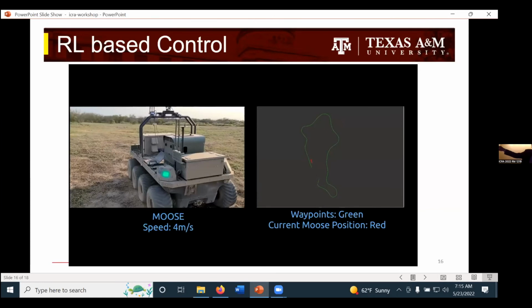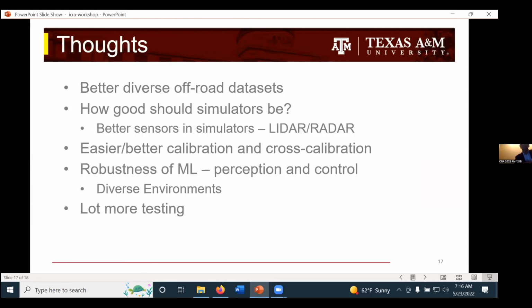What you see in the right picture, the green is the approximate trajectory based on waypoints that the Moose should traverse, and the red shows the trajectory the Moose is taking, traversing this. So we have now got all the pieces in place so that we're able to do what I would state as high-speed off-road navigation. Of course, there are still a lot of problems that I think we need to solve.